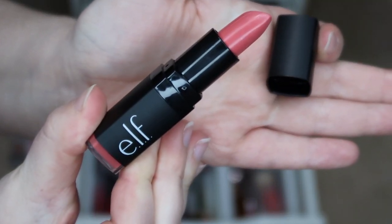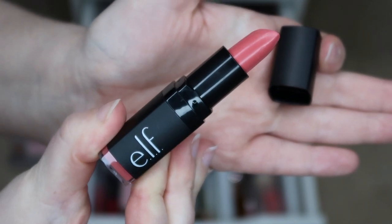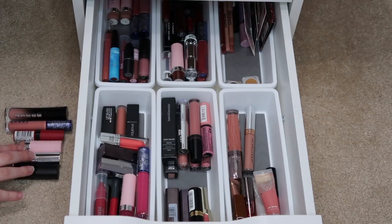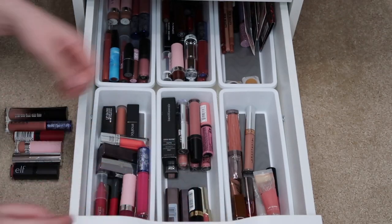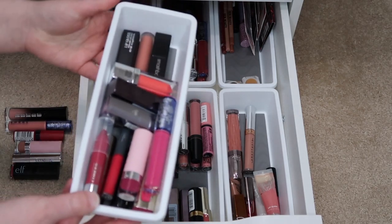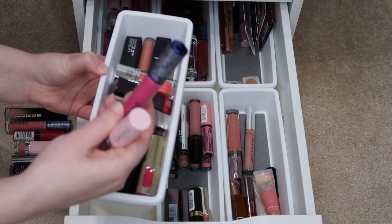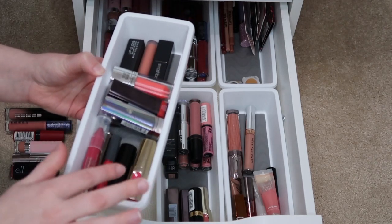Next one I'm going to be getting rid of is from e.l.f. This is e.l.f. lipstick in Pink Mink. So I've got 6 products so far, 2 sections down. Now let's move on to this section here, which is bright pinks and corals. And I think I'm going to be getting rid of these 2 from the bright pink section.